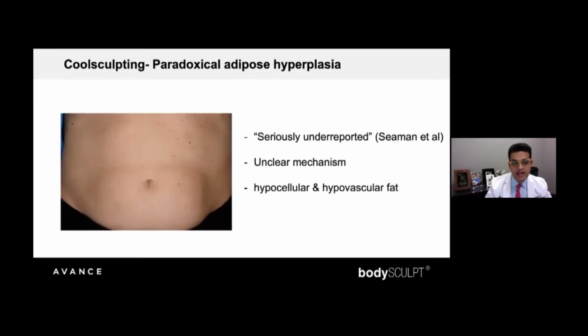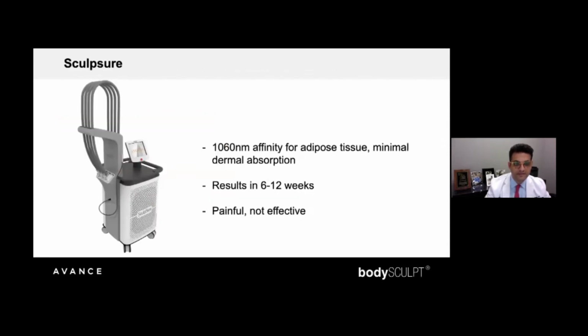Another thing that we actually have experienced, and I don't perform cryolipolysis in my office, but I do correct paradoxical adipose hyperplasia, which is a major issue, and as many investigators have identified, is seriously underreported. It's not clear what the mechanism is. We know that this fat is unique. It's hypocellular and hypovascular, but it's a problem. And here you can see in this photo exactly where the applicator was applied. Instead of getting fat reduction, which was the intention, there was actually fat growth and fat hypertrophy.